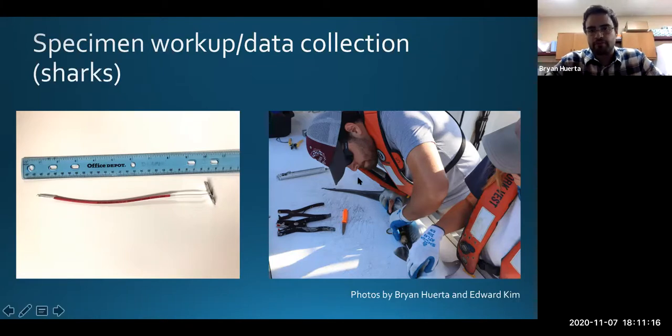In the right picture, that's me doing a small incision with this little knife and then applying a spaghetti tag. That's a baby tiger shark right here. And here my supervisor is holding the head.